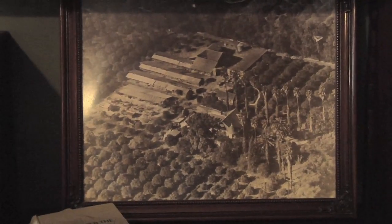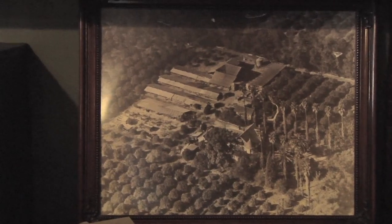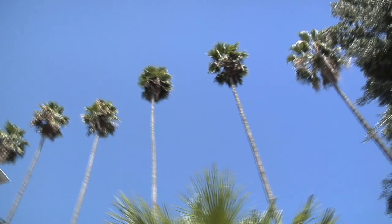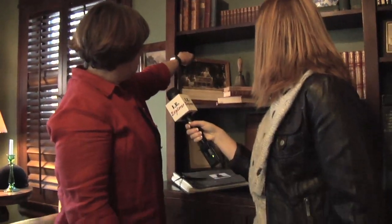This is what the house and the ranch looked like through most of the 1900s. And then you can see all the citrus trees surrounding the house, and the palm trees. We say look for the 15 palm trees, because you can see them from quite a ways away.